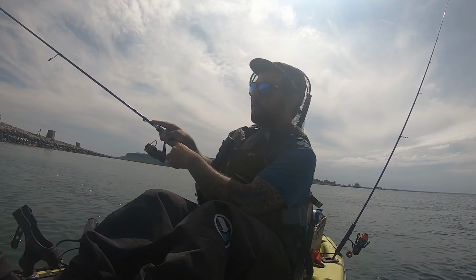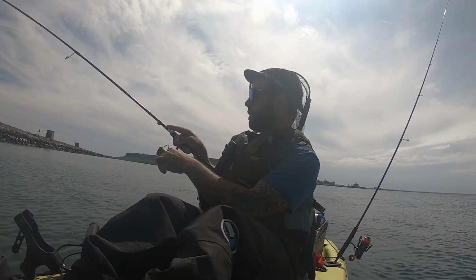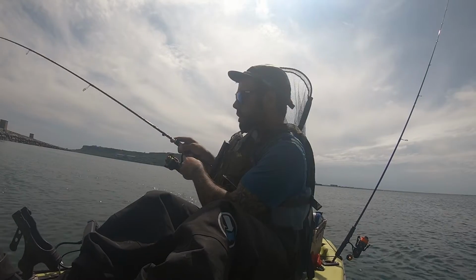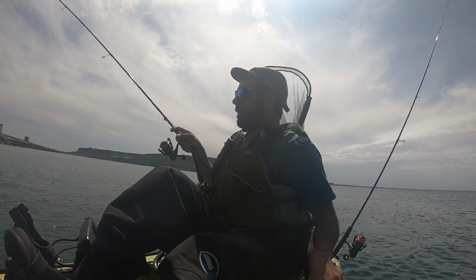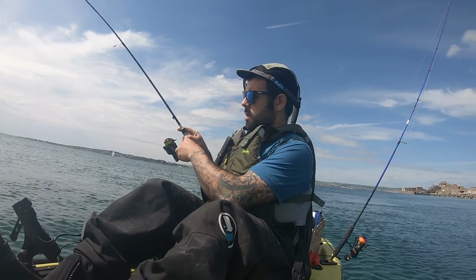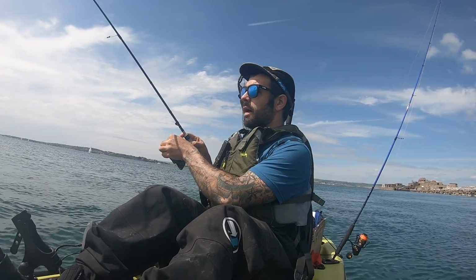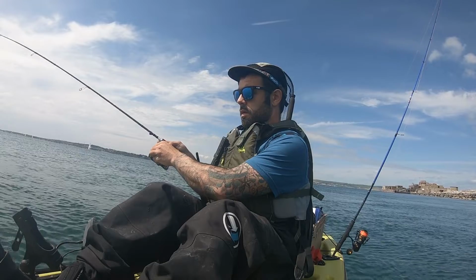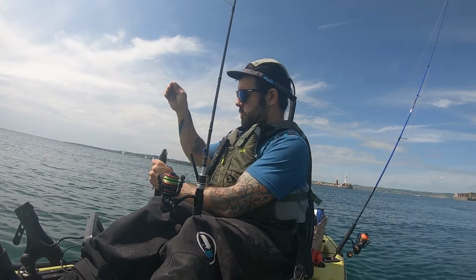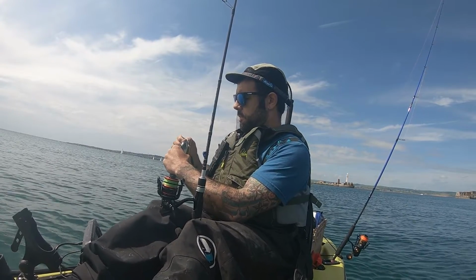Oh, takes straight away then on the drop. So, feels a little bit better. Might be a red band. Oh, I think it's a mackerel. Decent mackerel on drop shot. Big little scrap that.